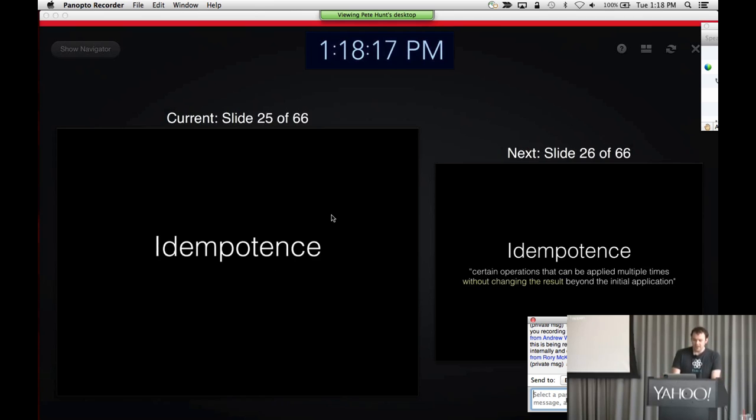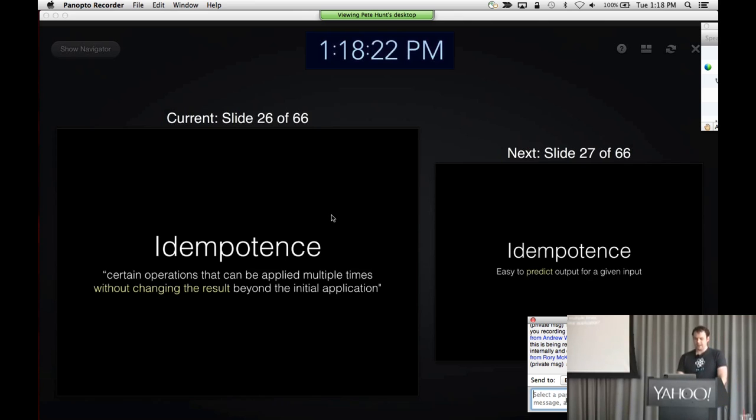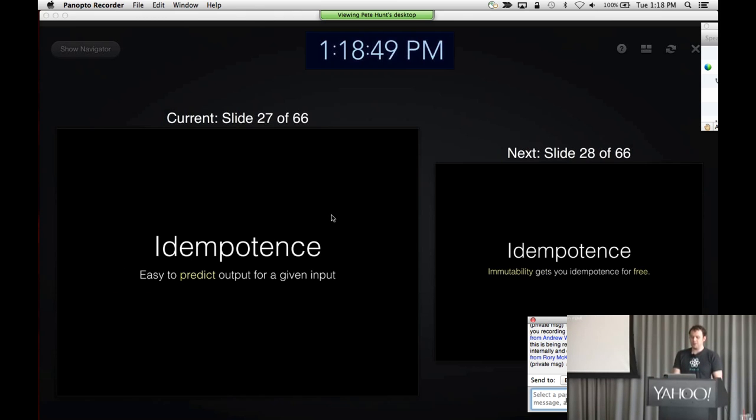Nothing too crazy. The other thing is idempotence. And this is the definition of idempotence. Basically, for the same set of inputs, you're going to get the same set of outputs every time. It's also called referential transparency, but it doesn't really fit in the big font on my slide, so I wrote idempotence instead. But the idea is that when you can control the set of inputs into your system, you know what the outputs are going to be, and they're going to be the same every time. Again, because you can predict the output for a given input, you can get predictable UIs.